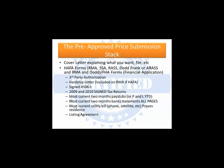All right, third-party authorization. Hardship letter, signed 4506T. That has to be a 2011 4506. Don't be using a 2007. I saw one from like 2007 the other day. I was laughing. And the person's probably still using an Apple IIc computer. Just kidding.